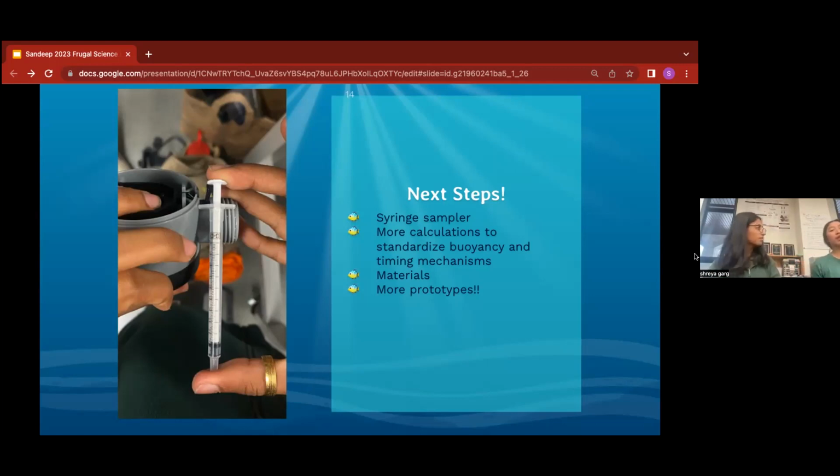In addition, we want to do some more calculations to standardize the buoyancy and timing mechanisms. As we said, we were kind of just playing around with the ping pong balls, but we could do some calculations based on density and pressure to figure out how much time we would need to sink to the bottom. In addition, as Troy was mentioning, thinking more about the materials that we're using, and just more prototypes. This was just one of our first ideas, so it can go many places from here.